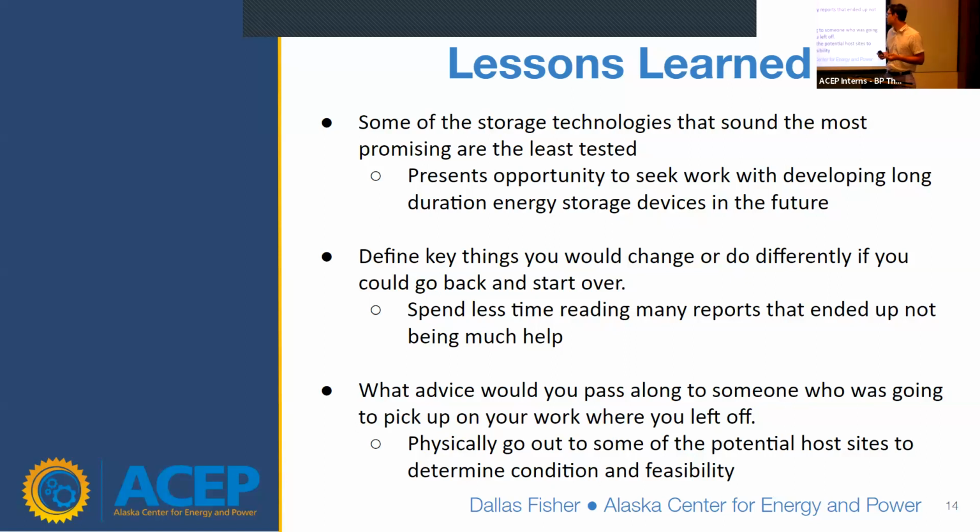And some advice that I would pass along to someone who is going to pick up on this project is to physically go out and find some of these sites to determine the condition of feasibility. I know next month, some of our power systems integration team will be going down to Delta Junction and touring Pogo mine to scope out the situation there.